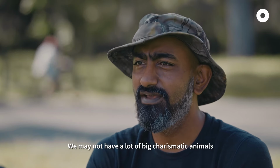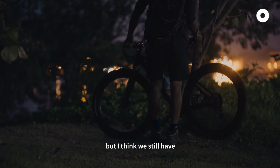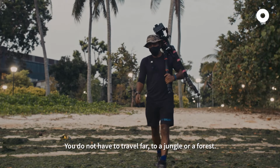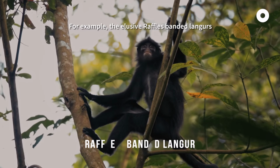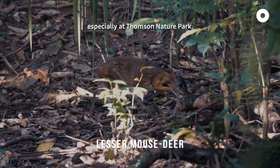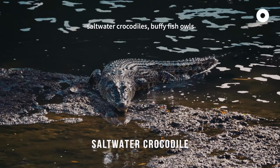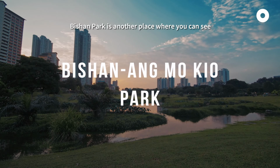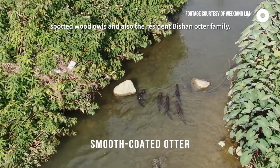We may not have a lot of big, charismatic animals like tigers or leopards, but I think we still have incredible native biodiversity here in Singapore. You don't have to travel far to a jungle or a forest. Most of our wildlife is right there in our backyard. For example, the elusive Raffles banded langurs, the long-tailed macaques, the lesser mouse deer, especially at Thompson Nature Park. In Sungai Buloh, you'll be able to see saltwater crocodiles, buffy fish owls, and a lot of painted storks. Bishan Park is another place where you can see spotted wood owls and also the resident Bishan otter family.